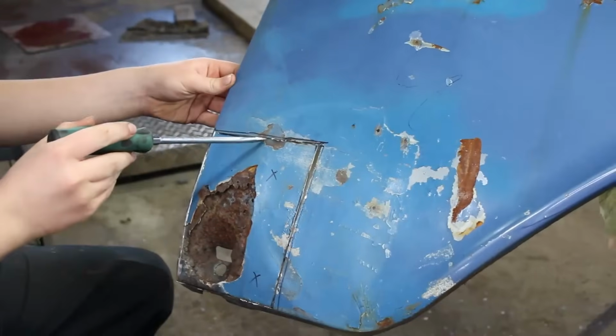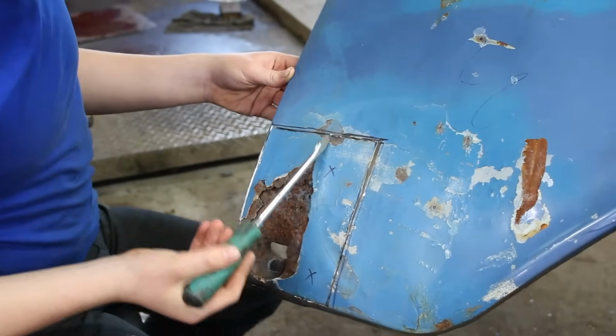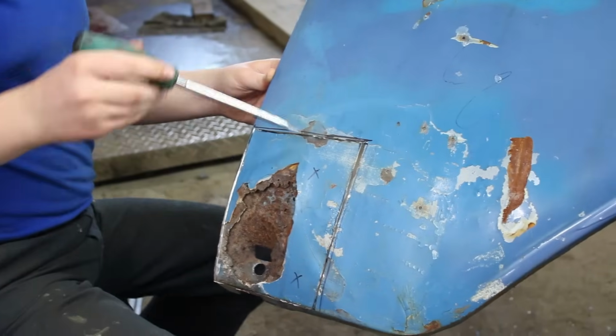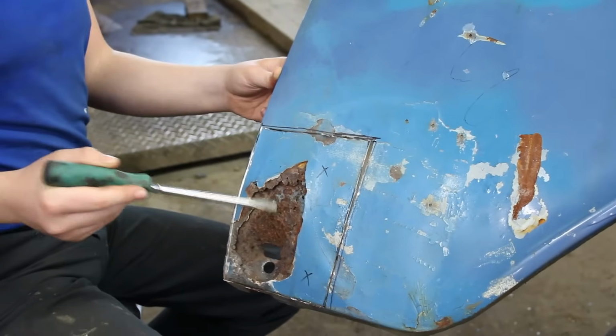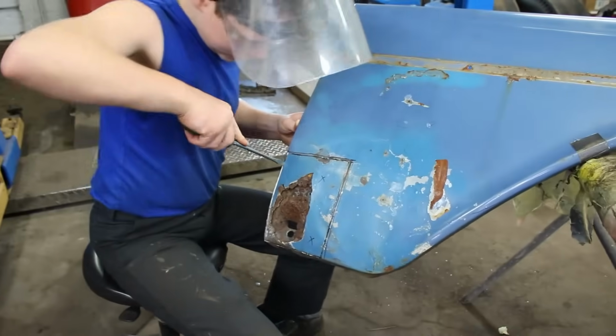I don't want to cut all the way through here because this bracket right here comes right up to here. So I cut completely through over here. If you cut completely through over here, you're gonna wind up cutting this. You don't want to cut this. So that's what I'm doing.